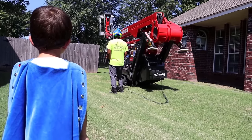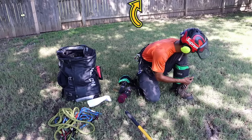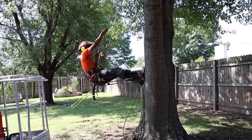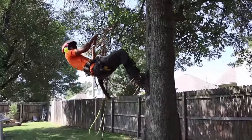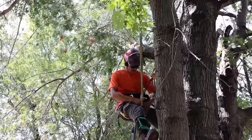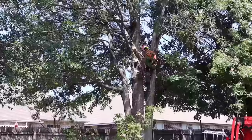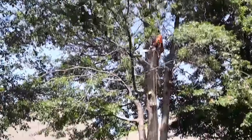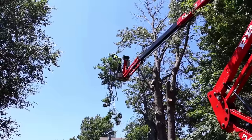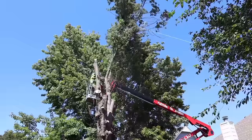Bring the lift to the backyard. Hooray! Yay! This is a tree climber. They use protective gear like a helmet and boots with climbing hooks. Then they will climb the tree to get ready for chainsaw time. Hip hip hooray! Hey, supers. Can you count the tree branches falling down? 1, 2, 3, 4, 5, 6, 7, 8, 9, 10.